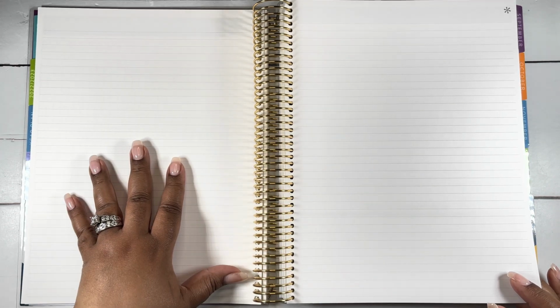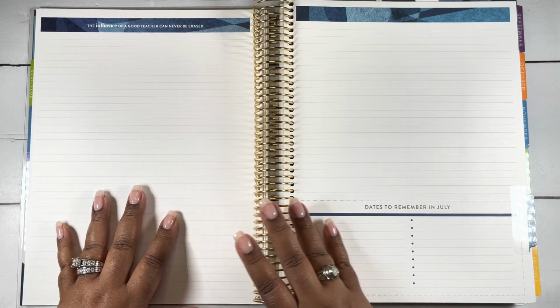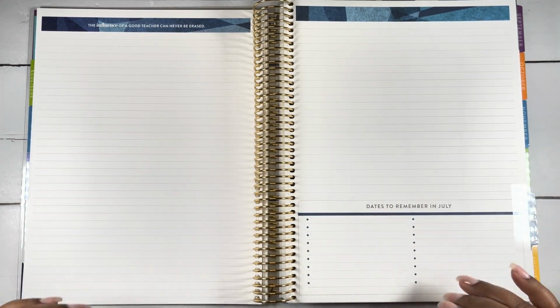Now here you get 2 notes pages, and I usually use these 2 pages to map out our curriculum for the year. I usually put each child and where they're going to begin starting with the new year, where they are, what page or chapter they're starting with, and I usually put that here. But most teachers use these 2 pages to just jot down notes from meetings, staff meetings, teacher conferences, however you want to use it. But you get 2 notes pages, and then it goes into your month.